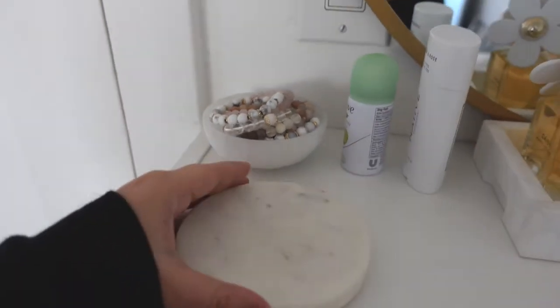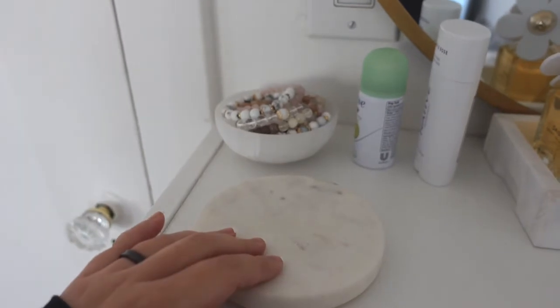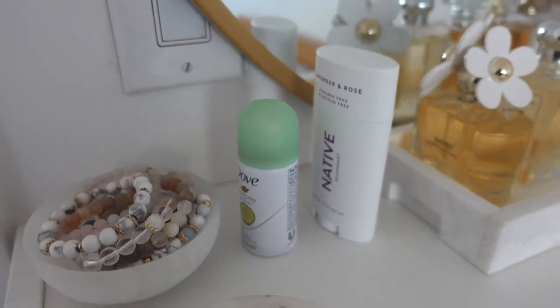Right in front of that, I have the same soap dish tray that I use to put my keys on when I get back, or jewelry that I don't feel like putting in the right place right away. Then I have my deodorants. One is from Dove, one's from Native. I just like to alternate them, honestly.